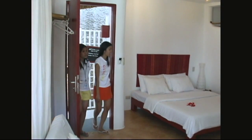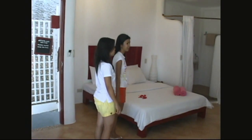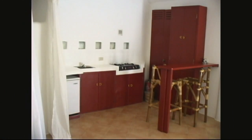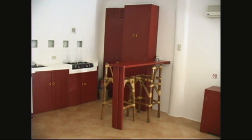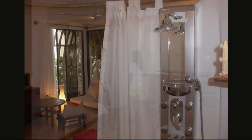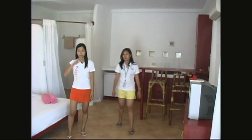So this is our studio room. Our studio room mostly looks the same as the deluxe room, but it has this small kitchenette where you could prepare and cook your own food, and the same state of the art comfort rooms without the door, only the curtain. Pretty. Yes, and then also the sofa bed.